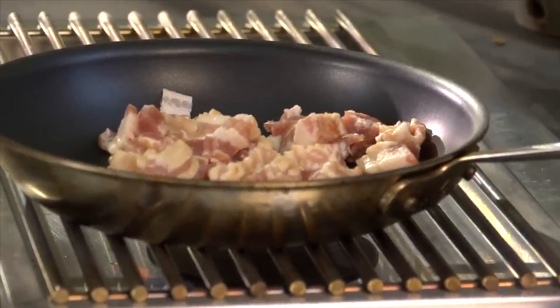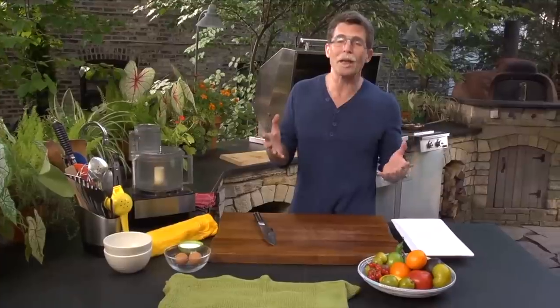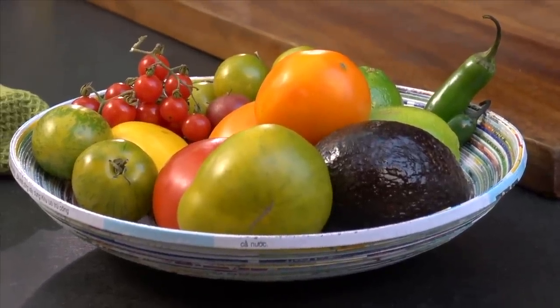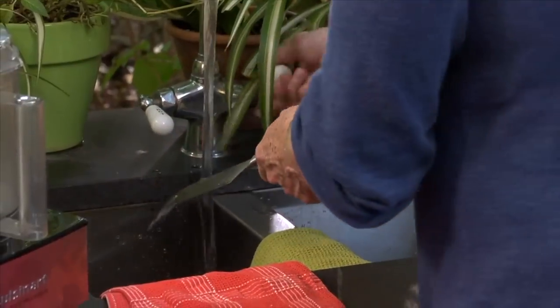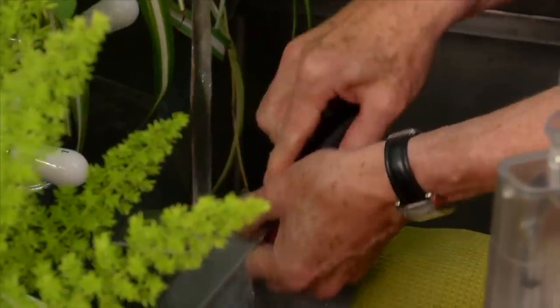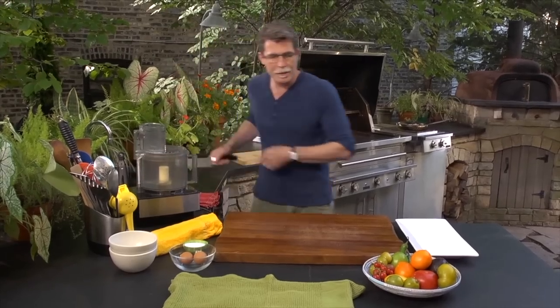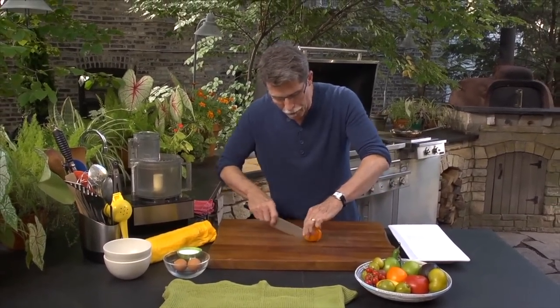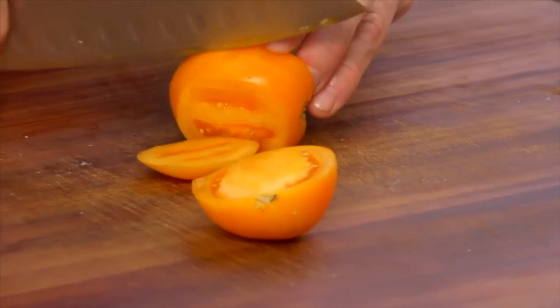Now, bacon in Chicago in the summertime always leads me to tomatoes because we have so many beautiful heirloom tomatoes from people's gardens, from the farmers' markets. I'll wash off my knife here and start cutting up this beautiful array of colorful heirloom tomatoes.